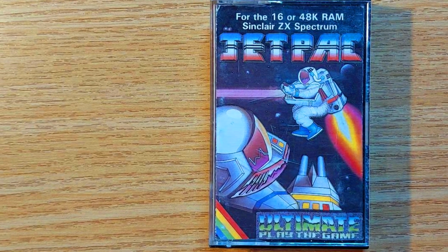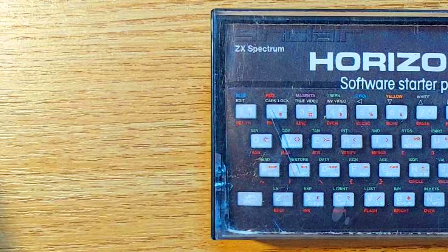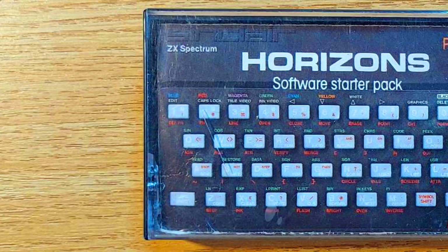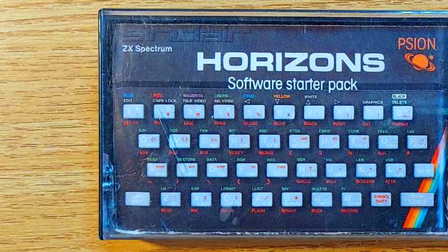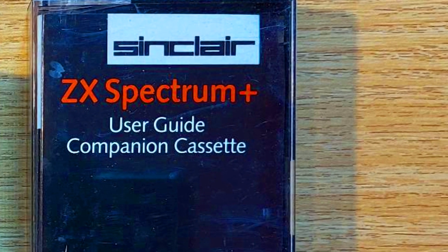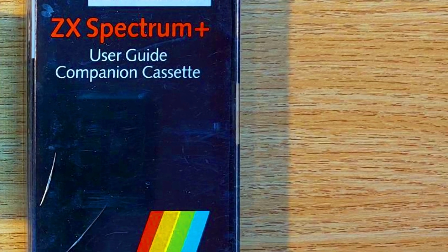Now of course I've got Horizons, the software starter pack, which is basically the first ever tech demo I ever used. It might even be the first ever tech demo ever. It had a selection of games on it like Through the Wall, which was a Breakout or Arkanoid clone, and other programs that showed you exactly what your ZX Spectrum could do. And hand in hand with that you had the ZX Spectrum Plus User's Guide, which was exactly what it said on the tin. It was a manual on a cassette tape.